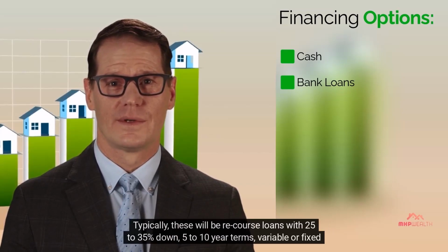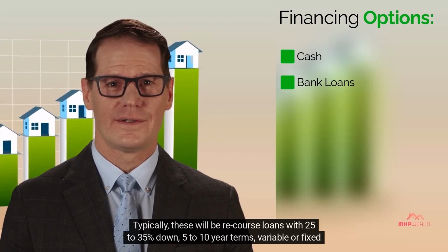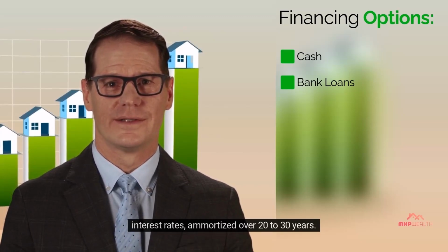Typically, these will be recourse loans with 25 to 35% down, 5 to 10-year terms, variable or fixed interest rates, amortized over 20 to 30 years.